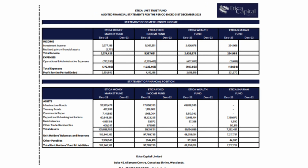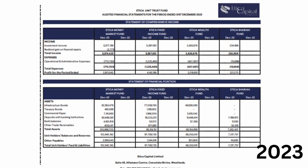According to Etica, the aim of the Etica Money Market Fund is to maximize returns while keeping capital safe, which I think is very nice, because they are maximizing returns. They are giving you higher interest rates, given that it's benchmarked on the 91-day T-bill plus 1%. According to Etica's financial statement, as at December 2023, they had a total asset size of 105.8 million Kenyan shillings. And I believe due to the popularity of the fund and the reviews that they are getting on social media, we might see an increase in this number at the end of this year, 2024.